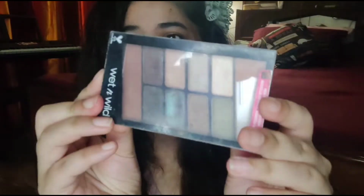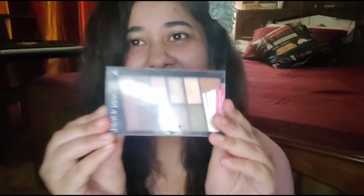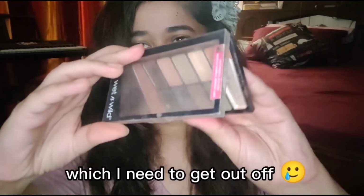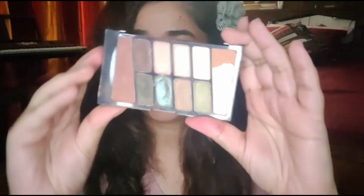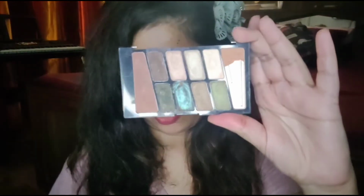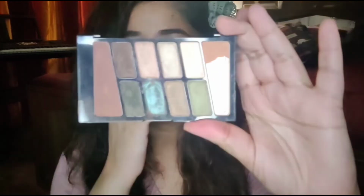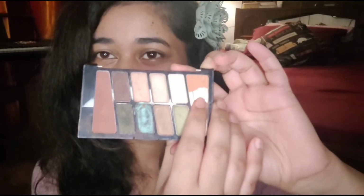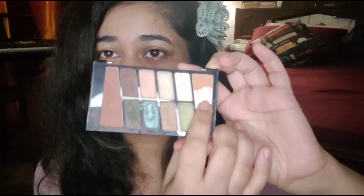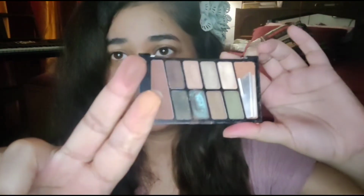So the oldest eyeshadow palette I have is this one. It's Wet n Wild Color Icon eyeshadow palette. It's in the shade Comfort Zone. It came off. Alright, so these eyeshadows are really good quality, so do not pay attention to the quality of the packaging. It came off, I know, but the eyeshadows, excellent quality. This broke recently because I dropped the palette, but yeah, these two are beautiful crease shades, very good.